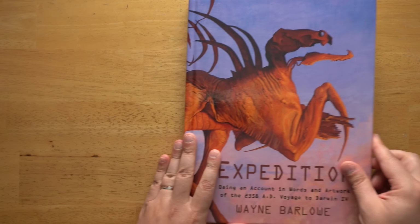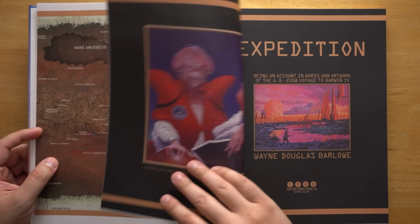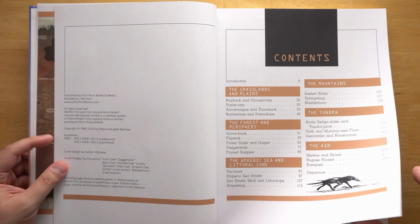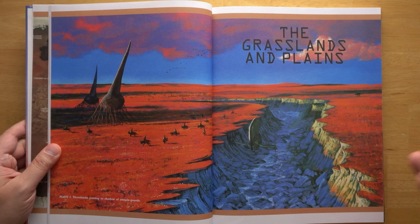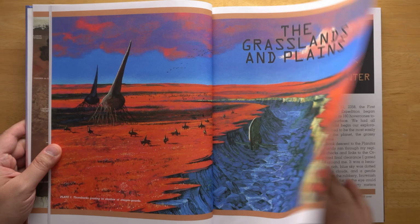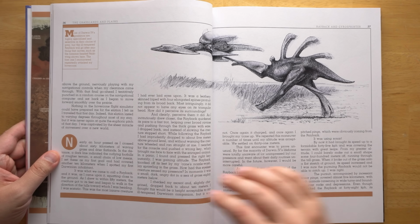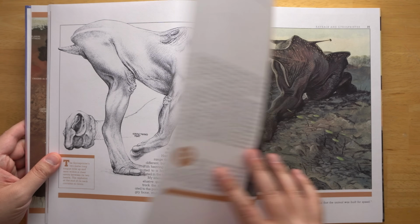So this book pretends that it is the record of an expedition to an alien planet, cataloging all the creatures found there. And it is kind of an experiment in speculative evolution. It imagines in a very different place, under very different conditions, how would life evolve? What would it look like? What are some elements that would look similar to creatures on Earth? And what are some elements that would be very, very different?